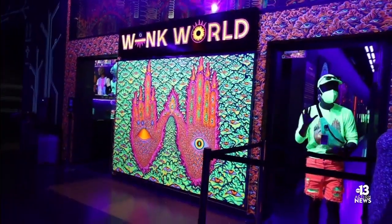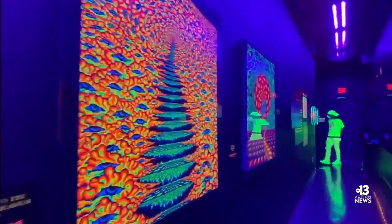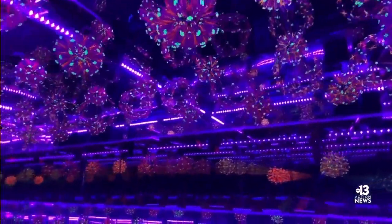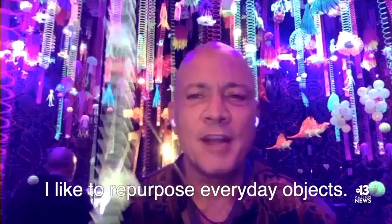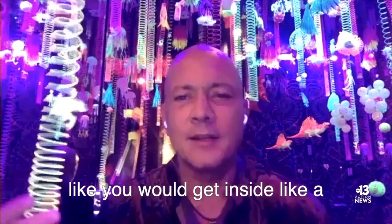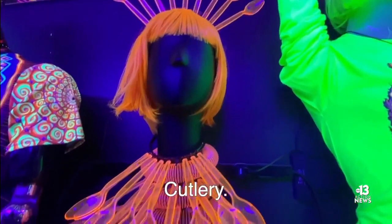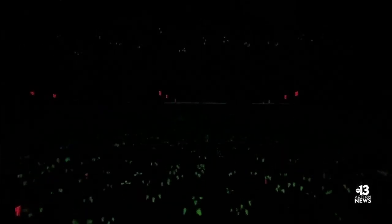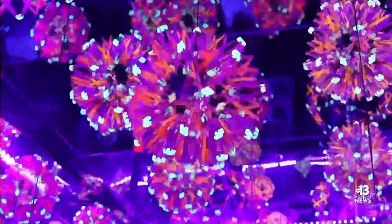But unlike theater, Wink World is a physical world you walk into. It's an exhibit, or maybe it's even more akin to a carnival funhouse that you're moving through. There are infinity mirrors and lots of moving pieces. I like to repurpose everyday objects, just slinkies, little kid toys that you get inside a vending machine, some cutlery that is neon, and then I started playing with black lights. All of it not only intentional, but there to tell a larger story.